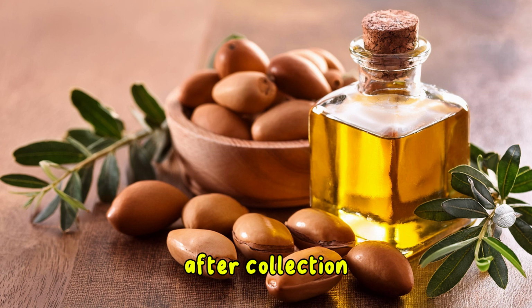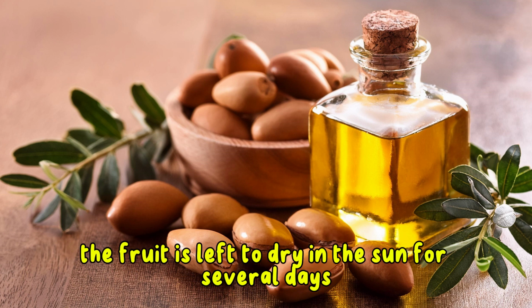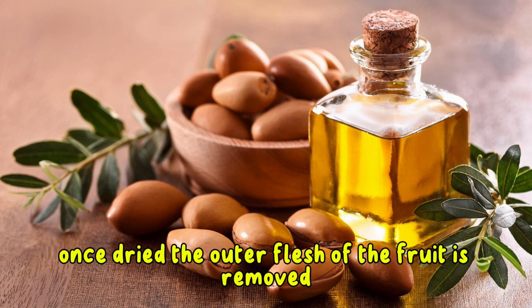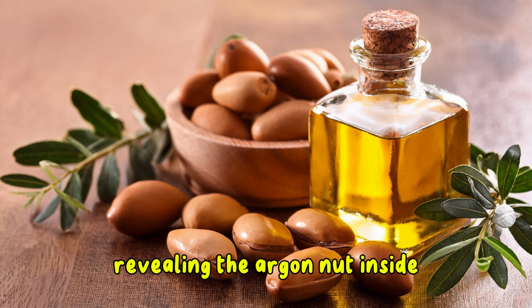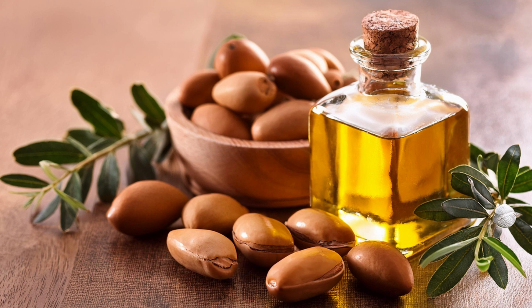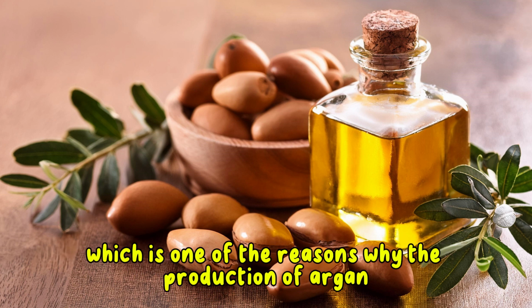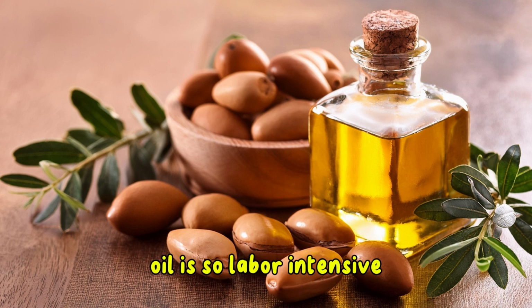After collection, the fruit is left to dry in the sun for several days. Once dried, the outer flesh of the fruit is removed, revealing the argan nut inside. This nut is extremely hard and difficult to crack open, which is one of the reasons why the production of argan oil is so labor-intensive.